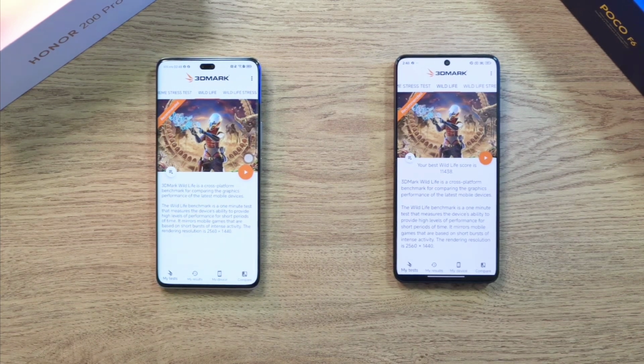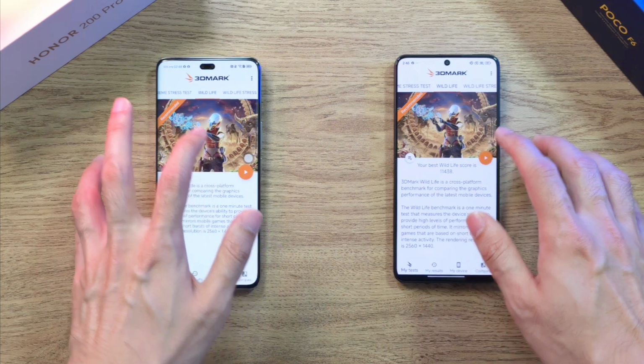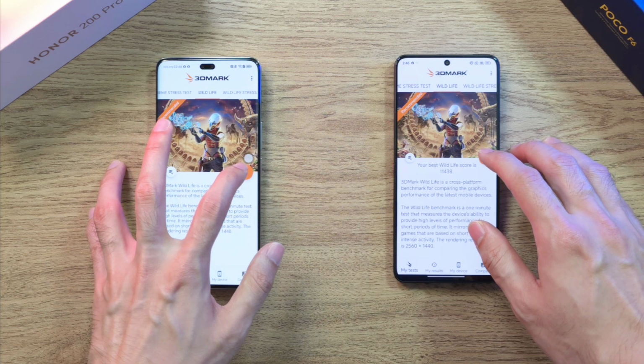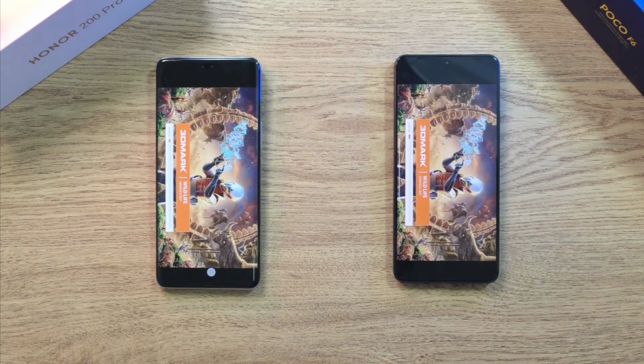Alright guys, so now we are going on to the 3DMark test. We're going to go with the first one here, which is the Wildlife. And battery wise, he's at 97, whereas over here on the F6, it's also at 97%. So 1, 2, 3, let's go. And I'll see you guys at the end when we do get the results.